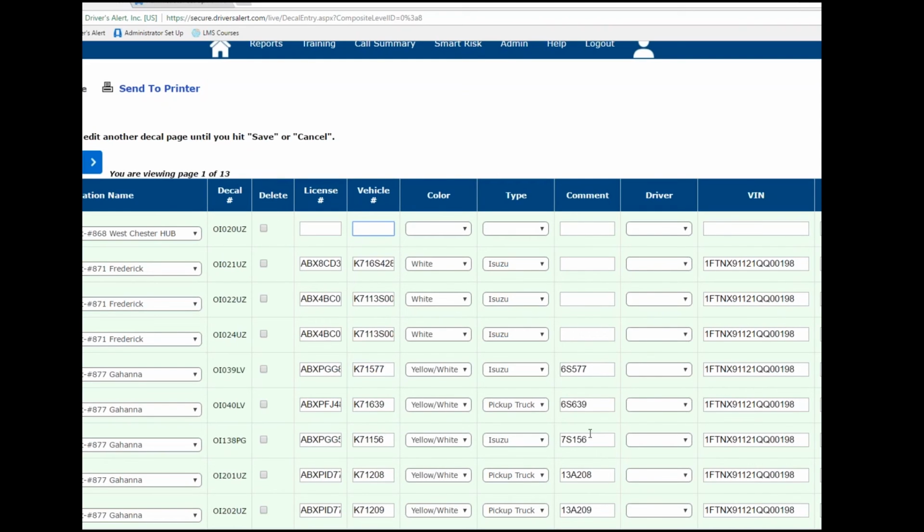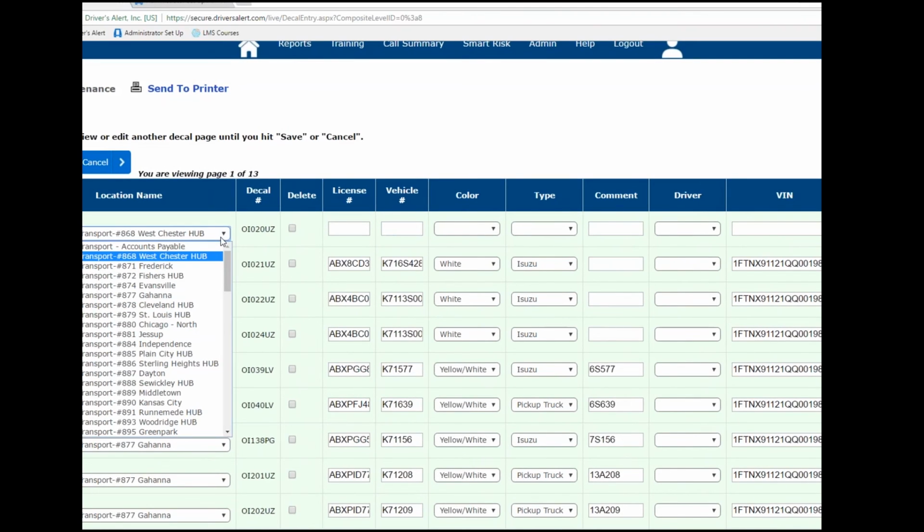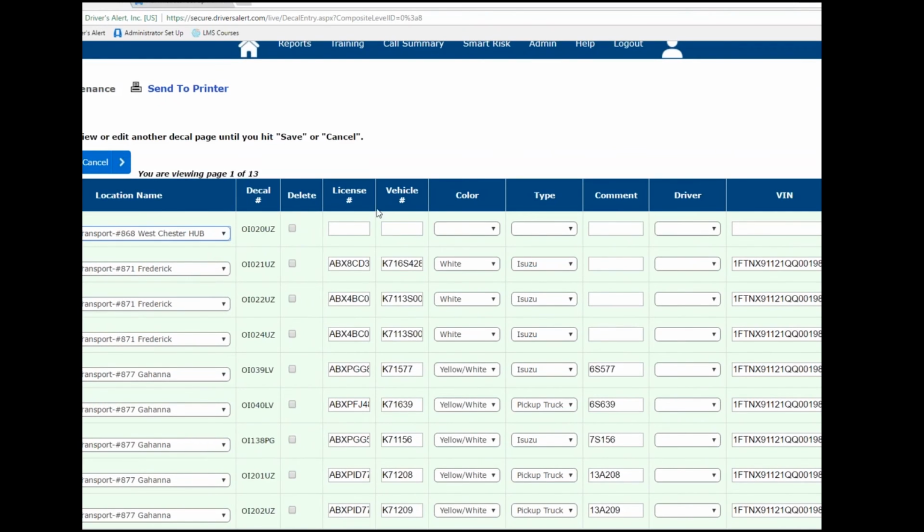From this page, you're also able to transfer your vehicle. So if you have access to multiple locations for your company, by clicking on this drop-down option right here, you can select from different locations and pick the correct one. And once you click Save, that vehicle will be transferred to that listing page.